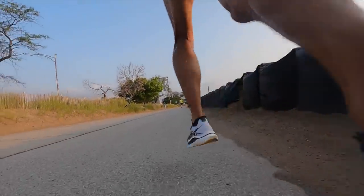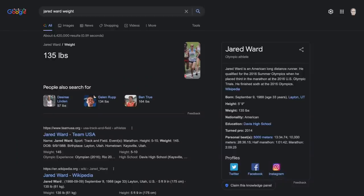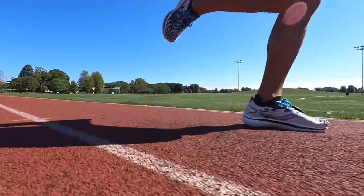So I feel like either I'm not powerful enough to really load the carbon, or it might not be heavy enough. Now I'm coming in at 145, so most likely it's the fact that I'm not powerful enough to really load the carbon properly to use this shoe as a marathon shoe. I love using this as a marathon workout shoe. So even on very long runs, if I have some faster paces, the Endorphin Pro 2 definitely works for me.